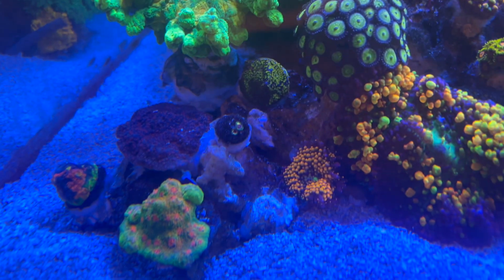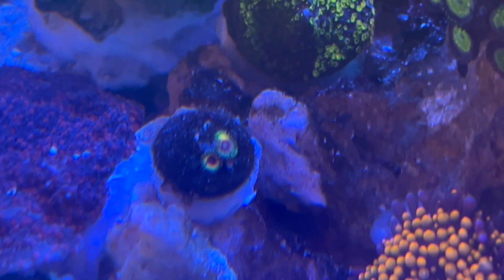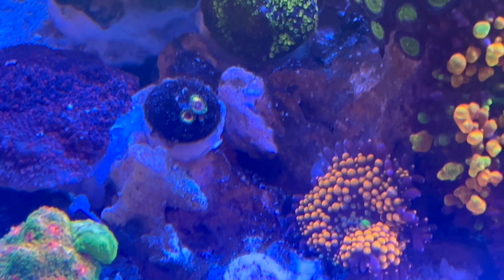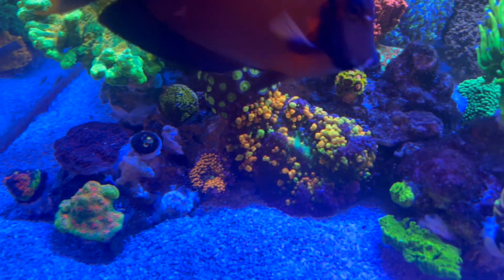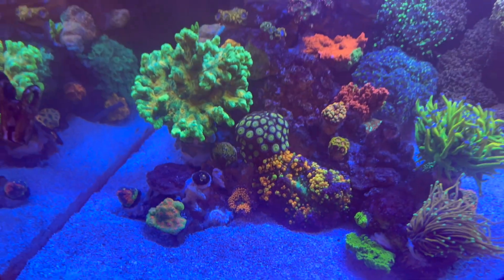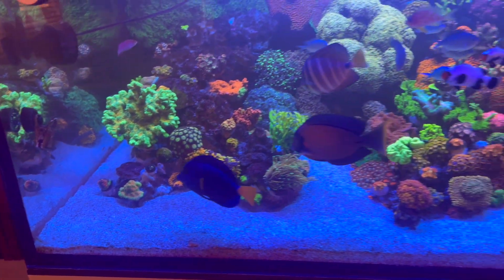Right there, I have my little shop of horrors. I don't know what happened with the bigger polyp. Looks like it got bruised. Well, let's focus. But there is a baby. So far so good. Magic Carpet doing fantastic. Looks like it's splitting. Space Invader Pectinia for the first time in a long time.